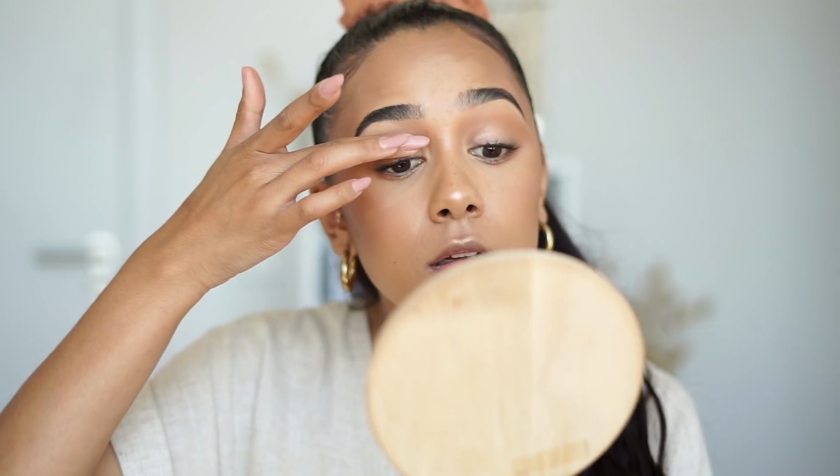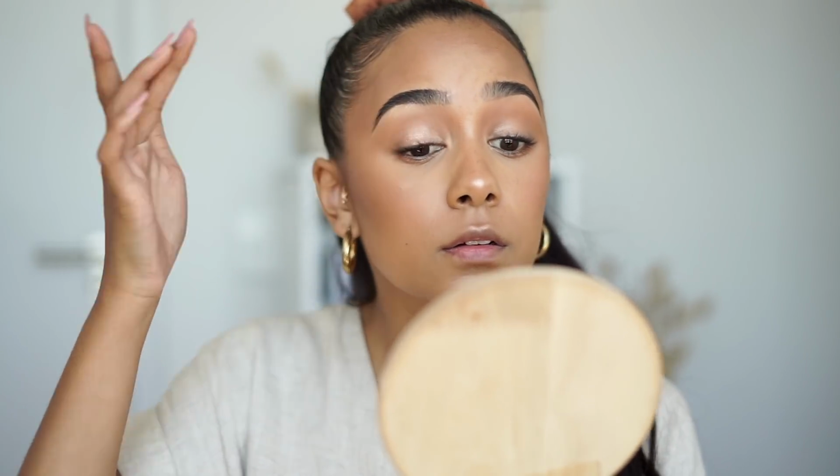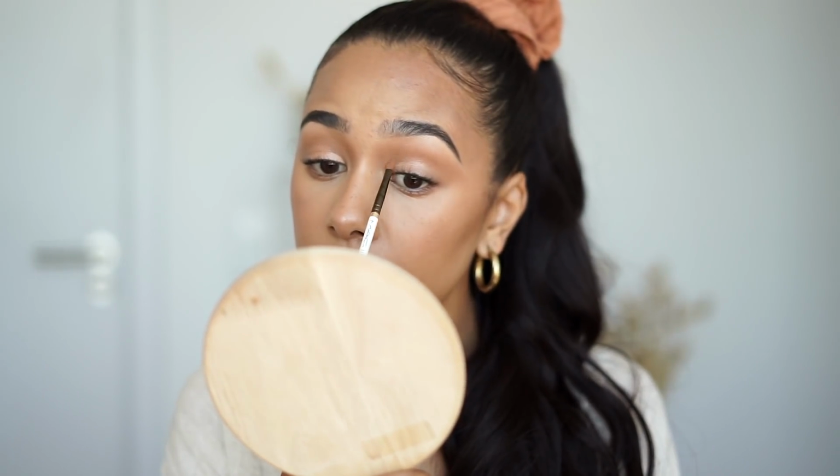And then we take the other one, which is Mo Honey. I like to use this really teeny tiny brush and just get into this inner corner area.